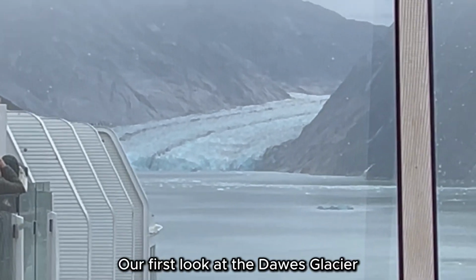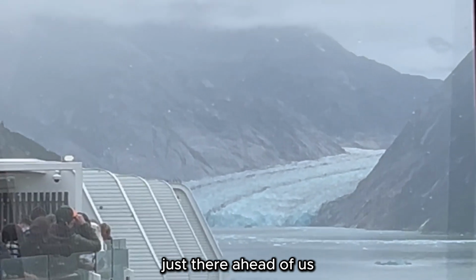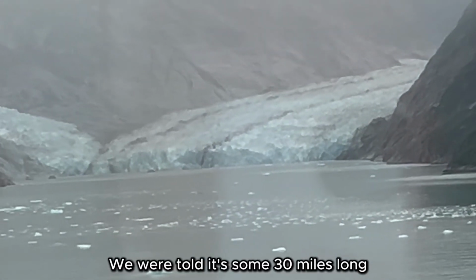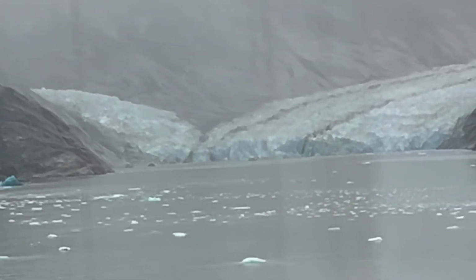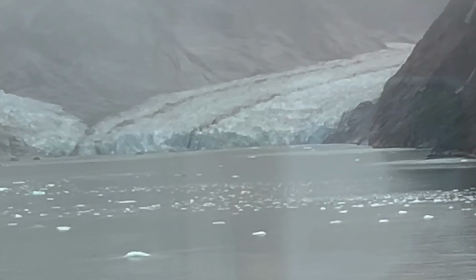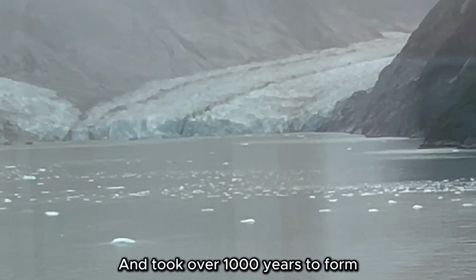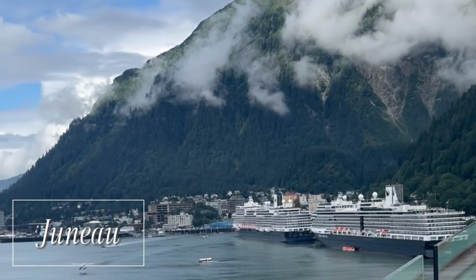Our first look at the Dawes Glacier, just there ahead of us. Some 30 miles long. It took over 1,000 years to form.